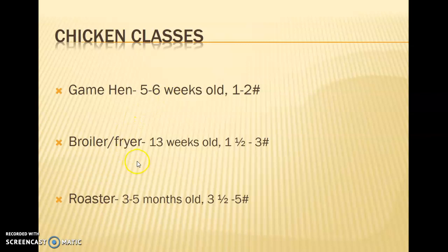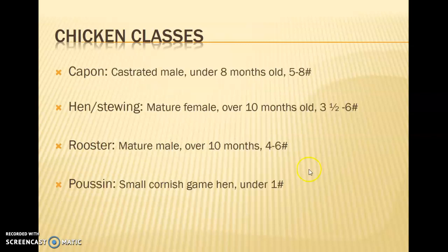Broiler chickens, or the fryers then, are 1.5 to 3 pounds. These are the small ones that we get in when we're practicing to fabricate chicken in our culinary classes. These are usually about 13 weeks old. Roasters then are 3 to 5 months old. These are the 3.5 to 5 pound chickens, most often what you'll find at the grocery store. However, I found they usually are a little bit larger, more on the 6 to 8 pound averages.